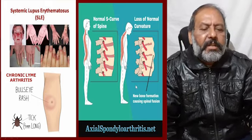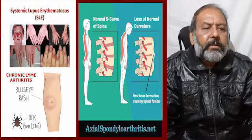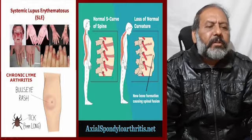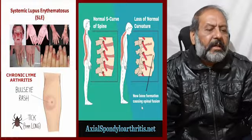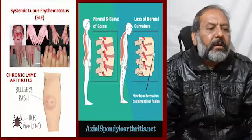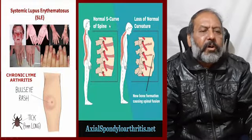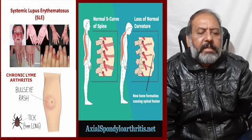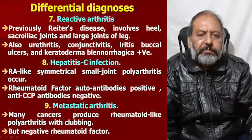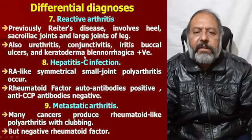Here one can see axial spondyloarthritis and the normal curve of the spine as one can appreciate, and here loss of the normal curvature of the spine is there, and the new bone formation causing the spinal fusion here. So that's why there is the loss of normal curvature as one can see in case of the normal S curve of spine. Now the seventh differential diagnosis is reactive arthritis.